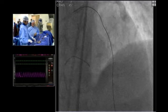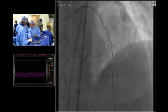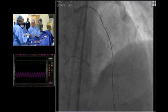Tornus on, no? The balloon didn't cross. That's why he's facing us. Okay. The extension wire, please. Sister, extension wire, sister.